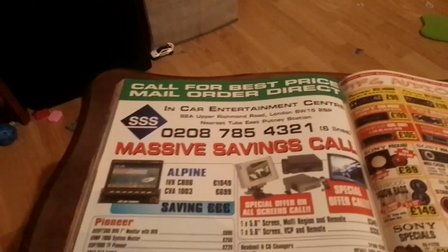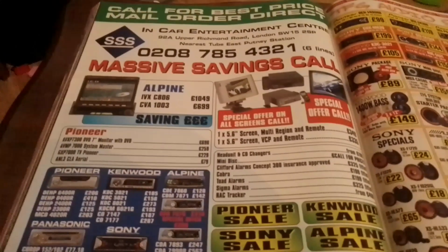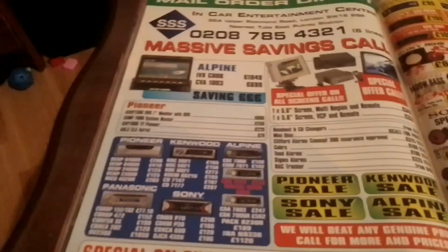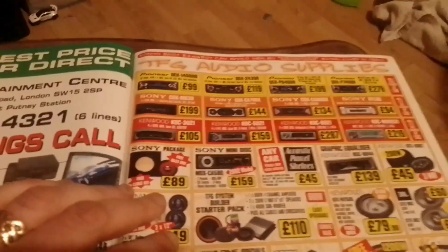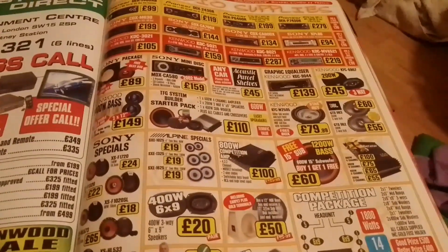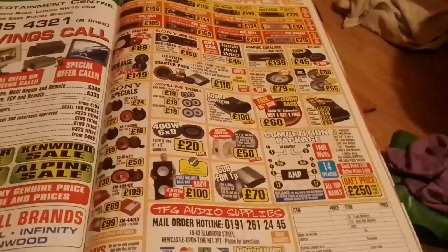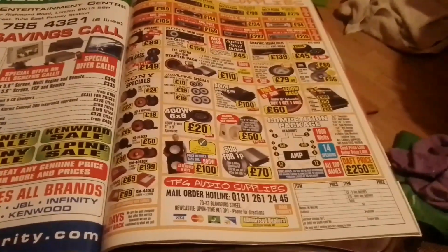Next up, we have an advert for street sound and security. Massive savings. Some security. Oh no, that's actually screen, sorry. Pioneer, Kenwood, Alpine, Panasonic, Sony. Before moving on to TFG audio supplies. Again, Pioneer, Sony, Kenwood. Free 15-inch sub. A complete competition package for a daft price of £250 for the lot. Wow. If you wanted to get a full competition package in your car.